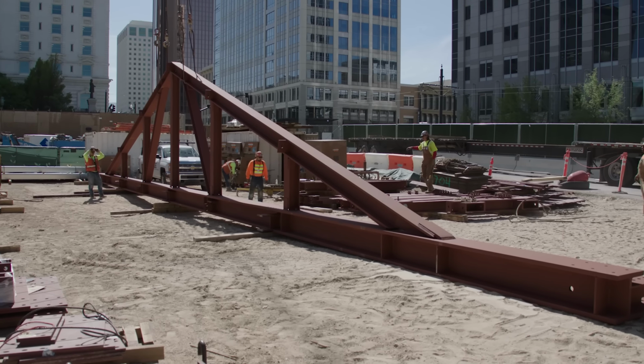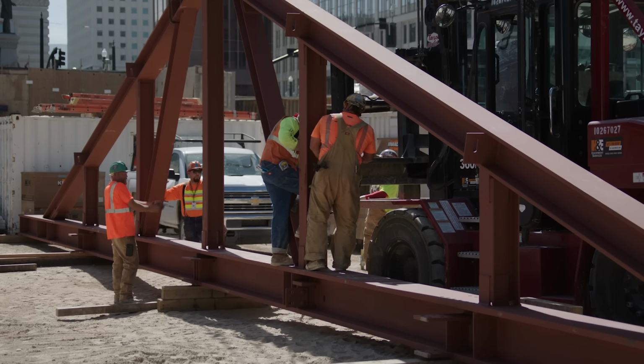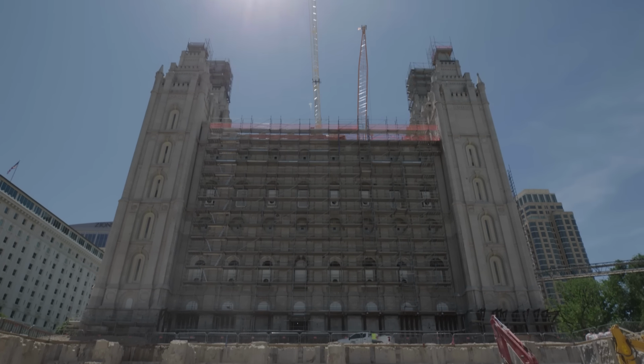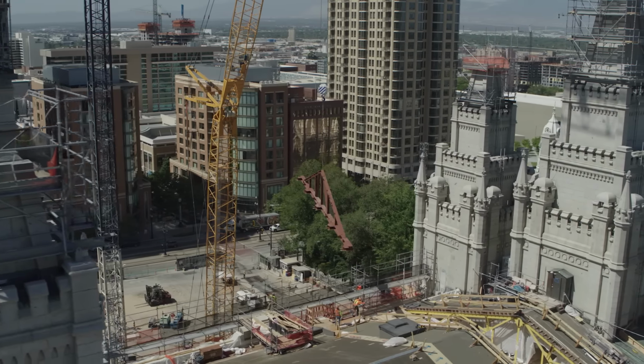He oversees installation of new roof trusses, a crucial element of the temple's seismic upgrade that ties the roof to the foundation with steel and tension cables. It stiffens the building stone to the final seismic upgrade of the foundation. Coming down 10, trolley out 2 more feet, 4 on your cable, up, down easy.